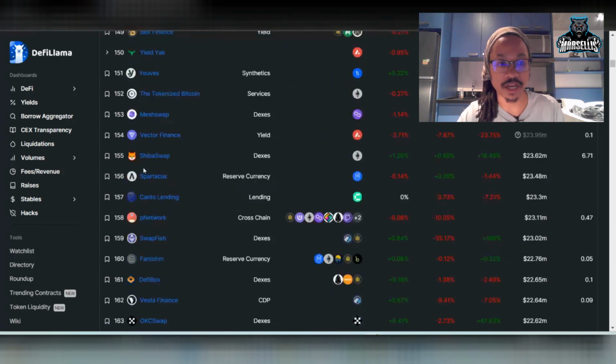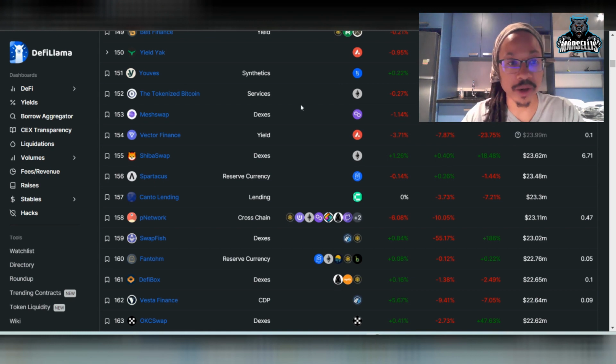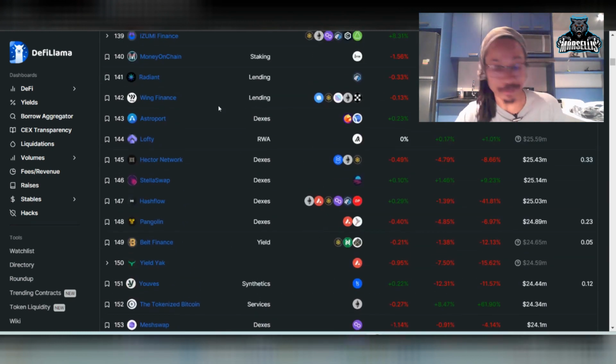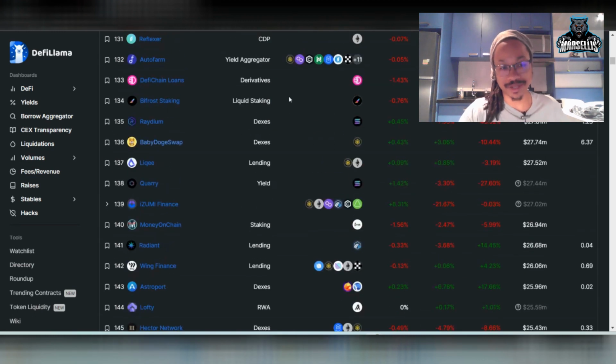And you can see Shiba Swap has been moving up. They have 23.62 million locked at rank 155. So we're still ahead of Shiba Swap. We've got to stay ahead. Shout out to the Shiba Army, all right? But we have to stay ahead of y'all. But shout out to the Baby Doge Army as well. We've got to stay ahead of Shiba Swap.